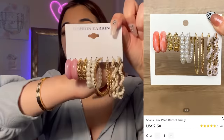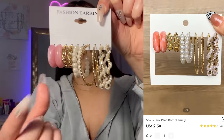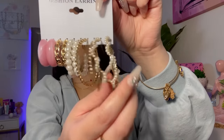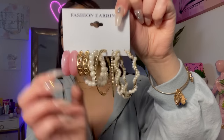Got another set of earrings. Here's what these look like. They're so cute. These are similar to the other ones I showed you, but it has these hoops with some pearls on it, these gold ones, these pearl ones. Like, yes, like SHEIN, I'm telling you guys, SHEIN's like jewelry is actually pretty freaking nice. So these are really pretty.